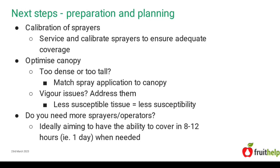That might mean if you can't get the spray to calibrate in that way or set up, getting the canopy optimized. If the trees are too tall or too dense, you're not getting adequate coverage. So either you need to adjust your coverage or adjust your canopy. It's a little bit of both. If you do have vigor issues, addressing them. If you've got less susceptible tissue for a lesser period, you've got less chance of infections. But first and foremost, you've got to get that good coverage to match your canopy. So if you're spraying really large open trees versus a very dense tatura trellis, you've got to match that canopy with what you're actually trying to do. You've got to cover tissue with the protectants.